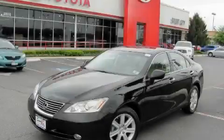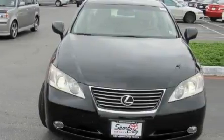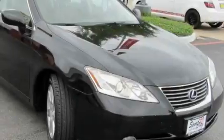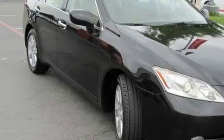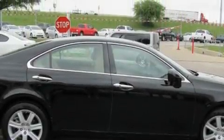This is a 2007 Lexus ES 350, a great fit and finish. The quiet six-cylinder engine connected to an automatic transmission produces crisp acceleration. With an EPA estimated rating of 30 miles per gallon on the highway, fuel efficiency does not take a backseat.